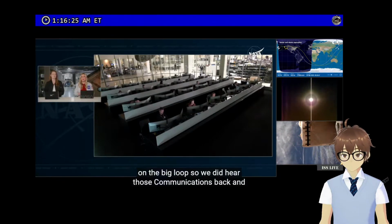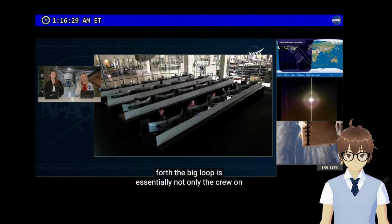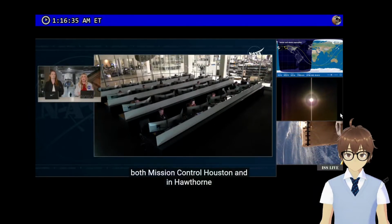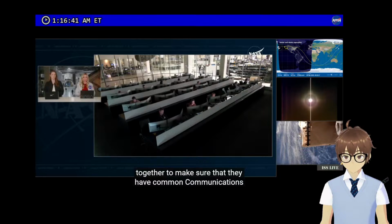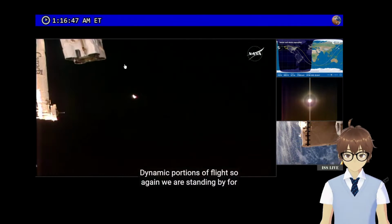The big loop is essentially not only the crew on the International Space Station, the crew in Dragon, but also both Mission Control Houston and in Hawthorne. Hence the name The Big Loop, because they're all working together to make sure that they have common communications during some of these dynamic portions of flight. So again, we are standing by for approach ellipsoid exit at 10:24 p.m.